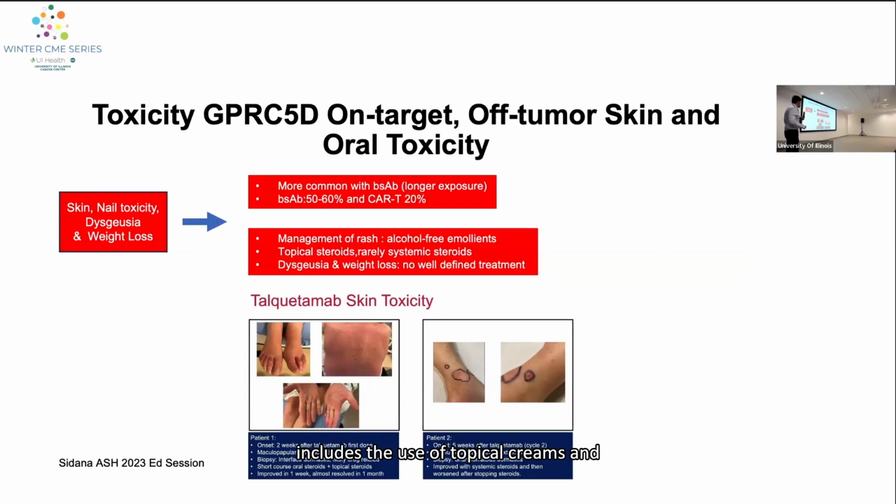Management includes the use of topical creams and topical steroids. Patients might eventually need systemic steroids. There's no really good management of dysgeusia and weight loss. So this is something that needs to be addressed, and it's definitely being studied.